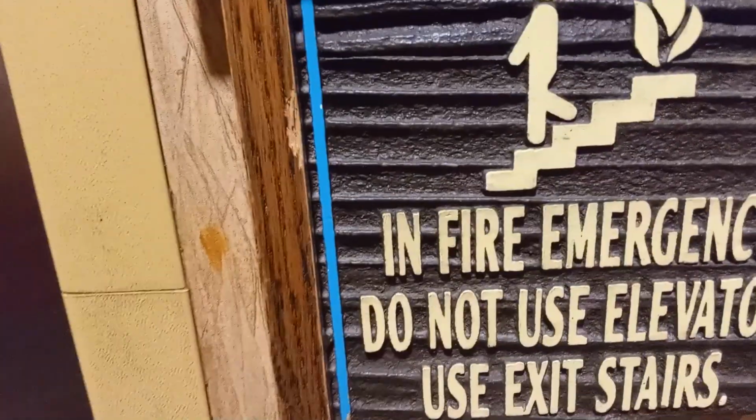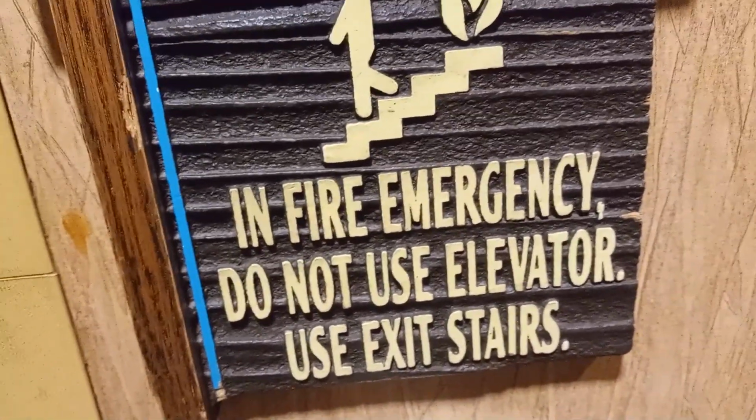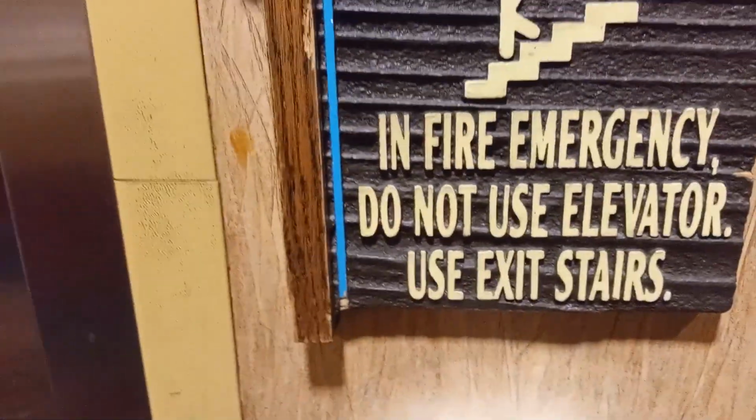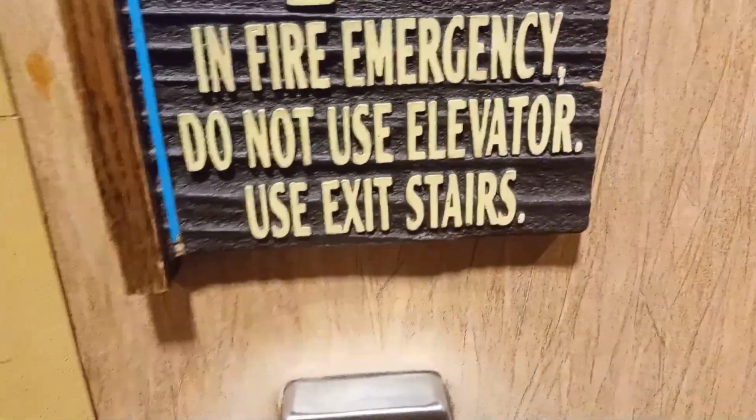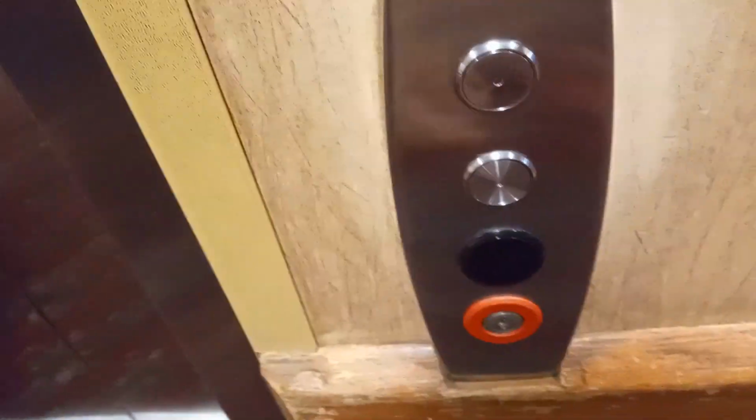Yeah, hot chocolate. In case of an emergency, do not use elevator, use exit stairs. In fire emergency. Basement is locked. I mean, when you do press the button, it will light up, but it won't work in the elevator. That's where you put your elevator key.